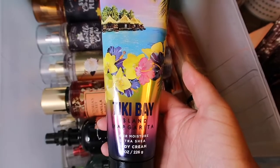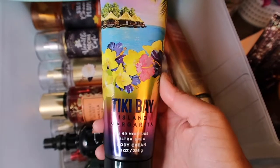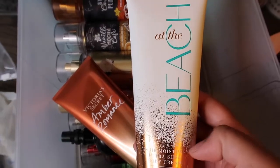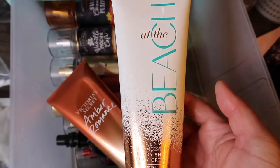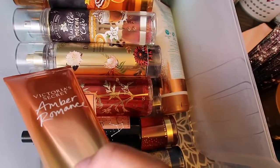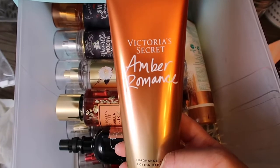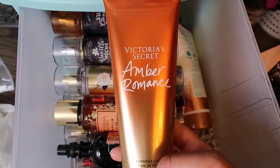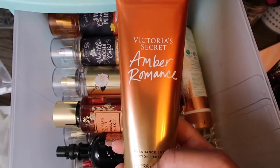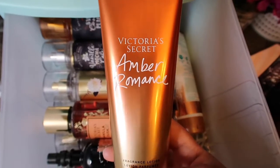Here is Tiki Bay Island Margarita. This smells so good, fruity, tropical, and islandy with like oranges and stuff. Smells really good. Here I have At the Beach. This one's old. This is a body cream that smells just like suntan and like coconuts. And then this is not Bath & Body Works, but it's Amber Romance. This used to be one of my favorite scents until they changed it. They changed the formula of Amber Romance, so I no longer like it, but it does smell okay in the body cream.